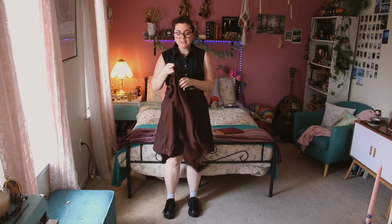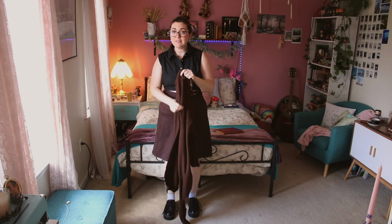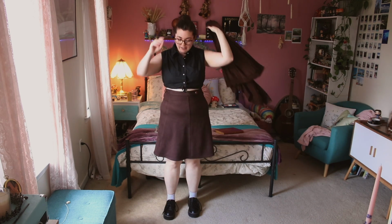I do think it's important to mention that cardigans have a place in every season. A lot of the time, it is hot outside, but then we go inside and the air conditioning is blasting. I 10 out of 10 recommend carrying a cardigan around with you, and they're perfect for the dark academia aesthetic. You can just throw one on and you're good to go. They basically go with all dark academia outfits, so you don't really have to question whether or not it's going to work.